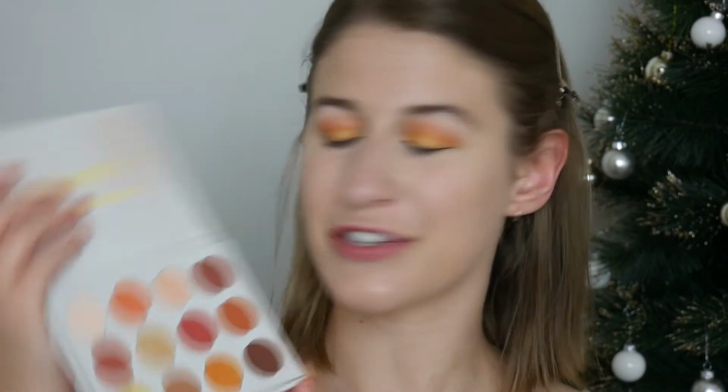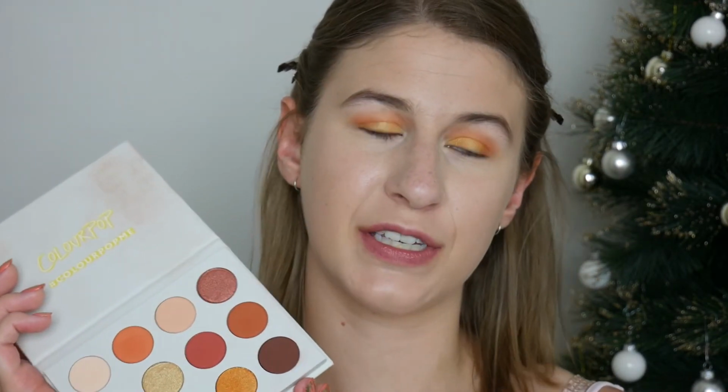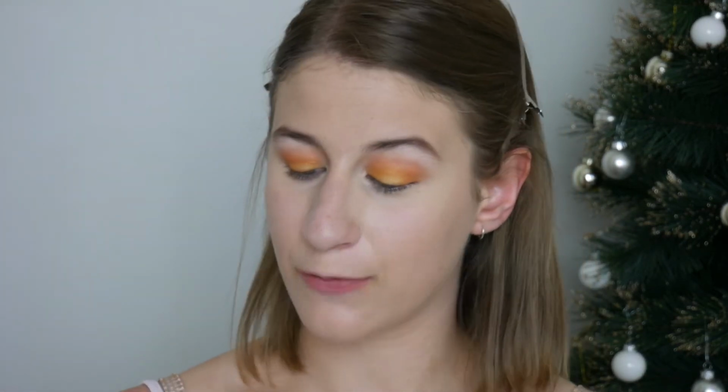So my first impressions on this palette, I'm actually really happy with it. I definitely wouldn't say that it's comparable to some of my other higher end palettes like my Lorac Pro or my YSL palette, but for an affordable option, it's really good. The colours are very blendable and very pigmented as well. Like I said, those first two were very powdery, but then the other two weren't, so I'm not sure how that translates across the rest of the palette. But I have no fallout at all, and I'm really happy with the way that it looks.